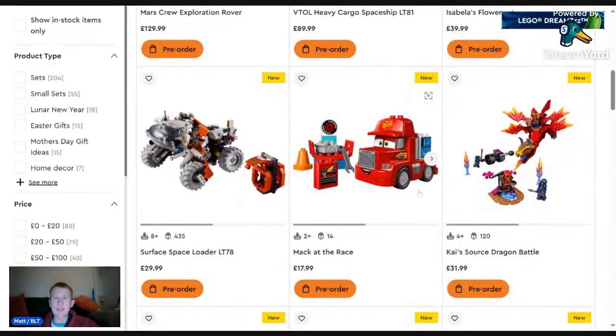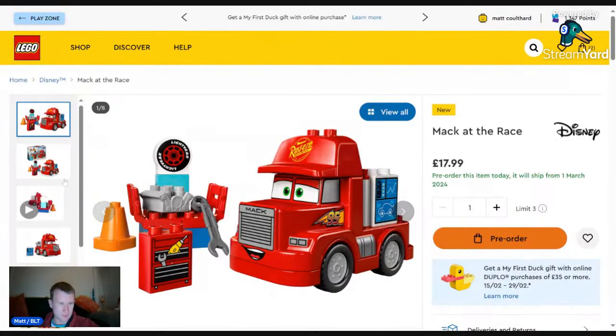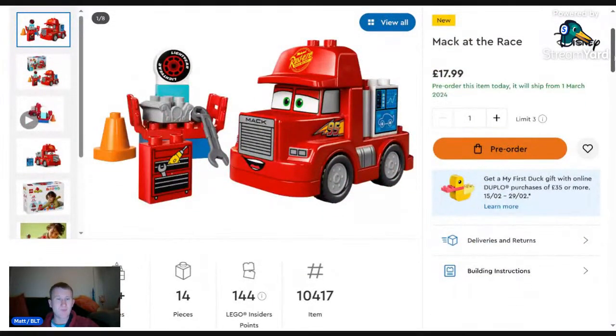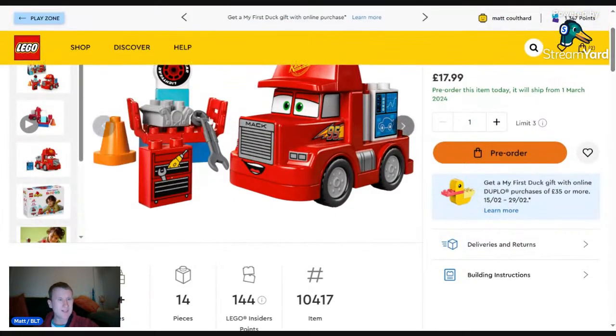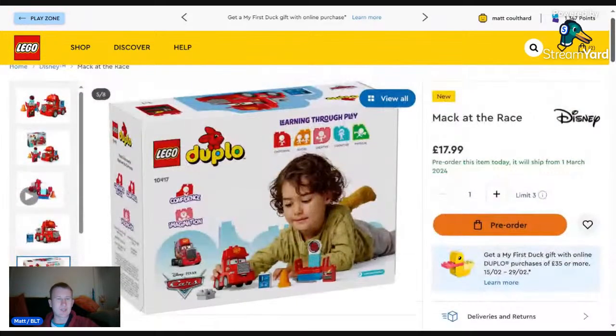Now, I actually do hope that they might release some Cars Lego, because I do quite like Cars, and they seem to be scratching the surface at a lot of Disney stuff. I've clicked on this one as well, but it's £17.99. It's 14 pieces, which means it's a Duplo set, isn't it? Yeah, of course it is. So it's a nice little Duplo set. I would quite like that in a large Lego form, to be honest.